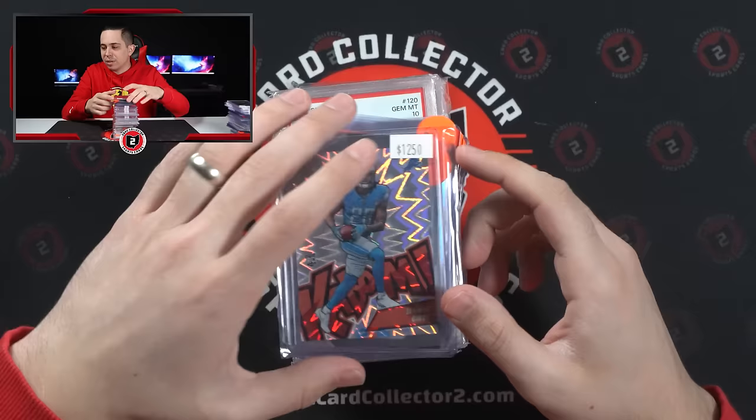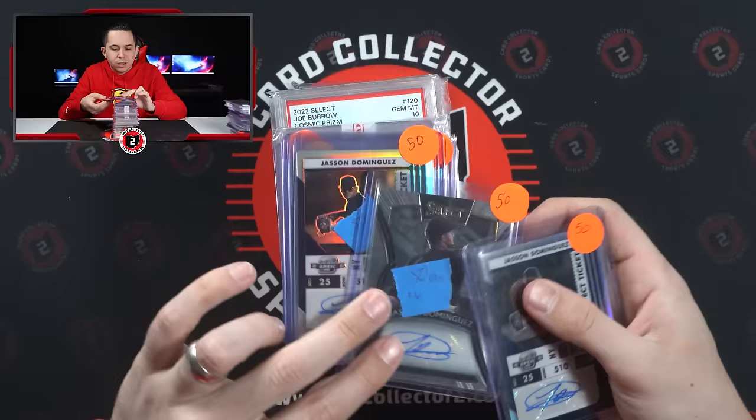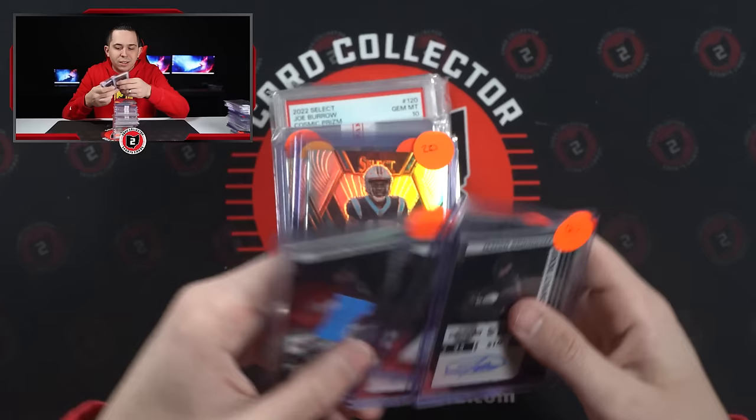Jahmyr Gibbs wasn't anywhere near this price tag, but at the time there hadn't been any sales, so I really didn't know what to value it at. Dominguez autos, just taking some chances on some of these cheap ones here. I think, you know, he's obviously a Yankee. There's been a lot of hype around him, so we'll see what happens. But just some cheap flyers.